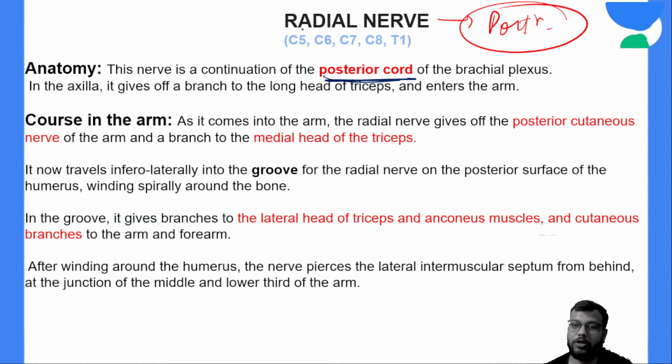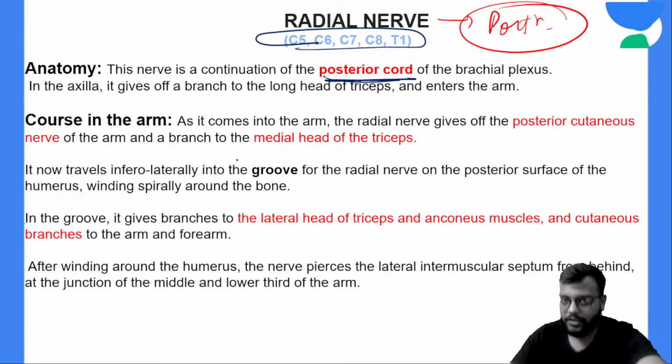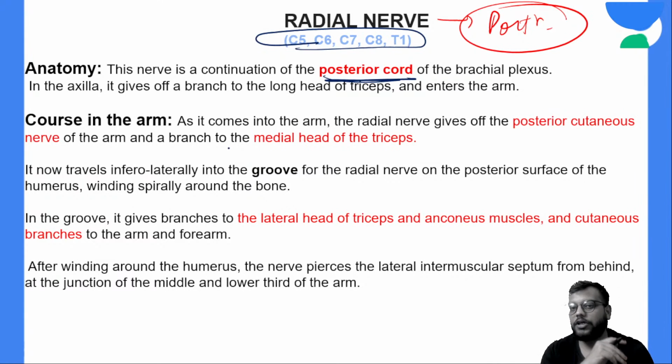The posterior cord carries C5, C6, C7, C8 and T1. It starts from the arm, and first of all it will supply the triceps. The radial nerve supplies all three heads of the triceps. So the posterior compartment of the arm, that is the triceps, is also supplied by the radial nerve. It will give the first branch to the medial head of the triceps and the posterior cutaneous branch.